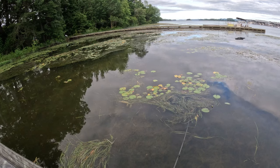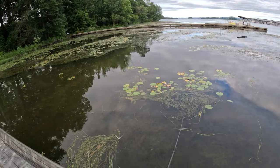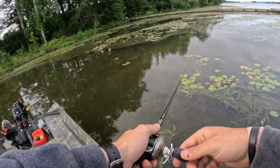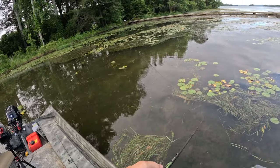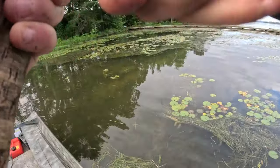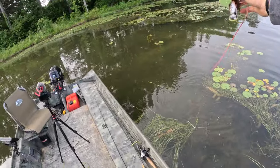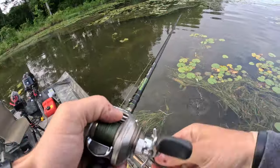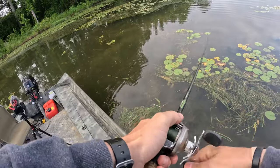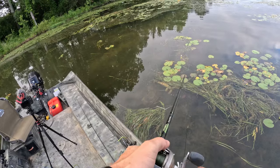And I'm just running it. I'm walking it when I can, and I'm kind of flopping it across the pads here, just making all kinds of ruckus with it. Oh, he got off. Goddamn it. He did not have it all the way. I should have tried my best not to set the hook. He shook the entire pads trying to get to that frog.